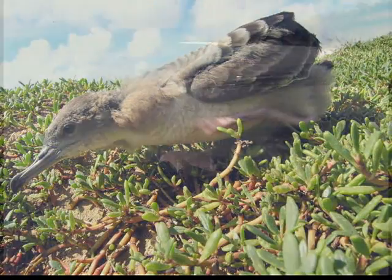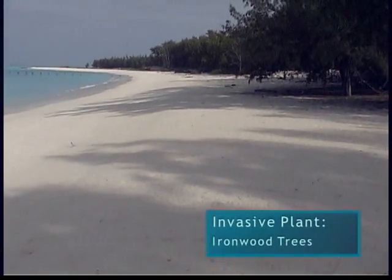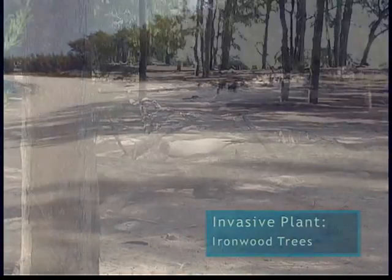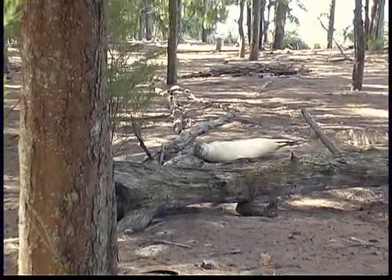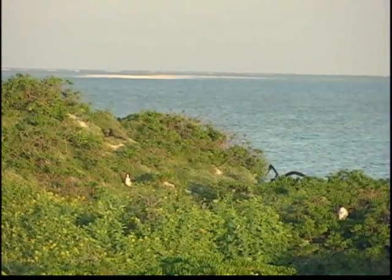For example, long-legged ants found on the offshore islands of Oahu have caused entire colonies of wedge-tailed shearwaters to abandon their nest sites. There have been many invasive plants introduced to the northwestern Hawaiian Islands. Some of them have displaced entire native ecosystems. On Midway Atoll, just a few ironwood trees planted 100 years ago have grown into dense ironwood forests, where sandy dune communities of native vegetation once existed.